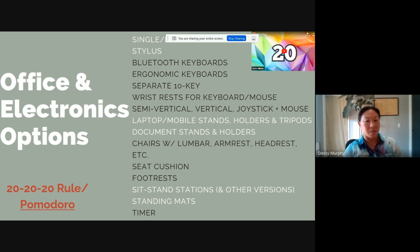If you are standing, a standing mat, they're ubiquitous now. They're really great. They do make a big difference. And if you don't want a thing on your floor, maybe you just get some different insoles. Those also make a big difference. That we'll talk about later, because that's an FSA.